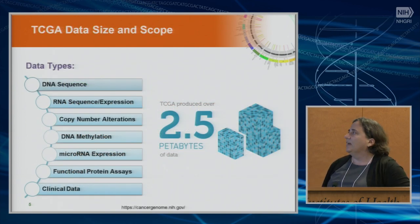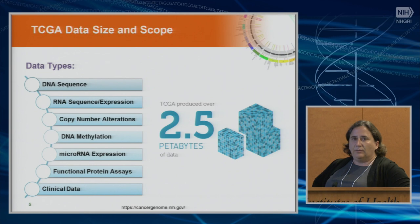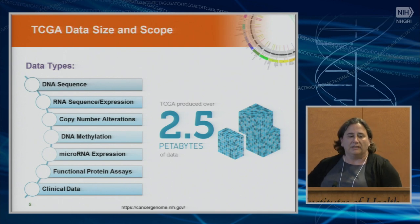As I mentioned, there's seven data types that were collected on all of the individuals in TCGA. Most relevant to the NHGRI perspective and what our sequencing center is involved in was DNA sequence. In the end, we wound up with whole exome sequencing on all of the cases and whole genome sequencing on about 10%, so about 1,000 subjects that had both whole exome and whole genome sequencing.